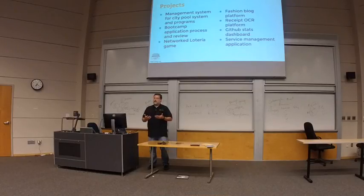If you ever look at different kinds of stacks, you may have heard of LAMP, which is the Linux, Apache, MySQL, Perl, PHP, Python stack. This would probably be closest to the MEAN stack, but we didn't use Angular because we had looked at React for that.